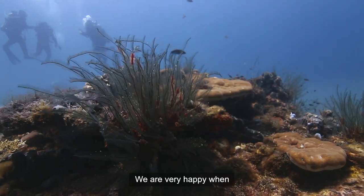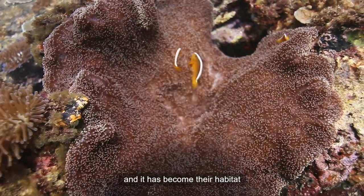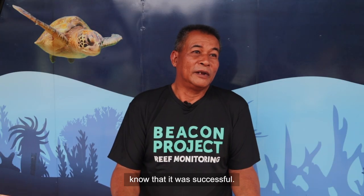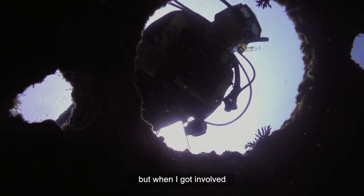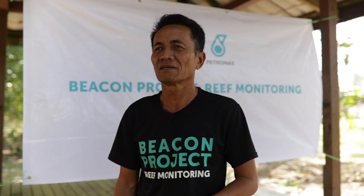We are very happy every time we go into the water and see that something uses the reef ball, that stays in the reef ball. It's just like the feeling of finding something successful. I'm starting from zero, but now when I'm involved as much in this project, I know a lot of things about marine life. There's a lot of knowledge that I gain from this project.